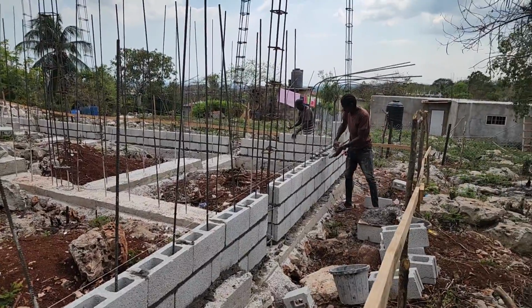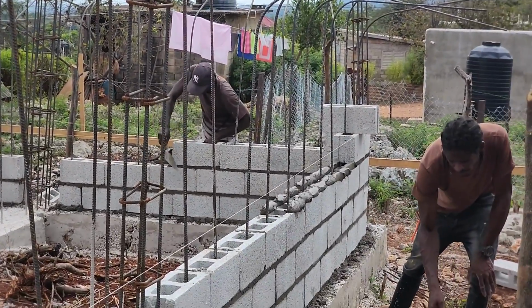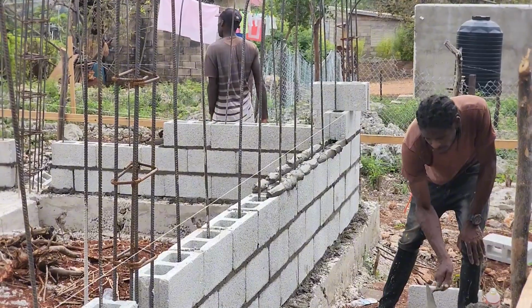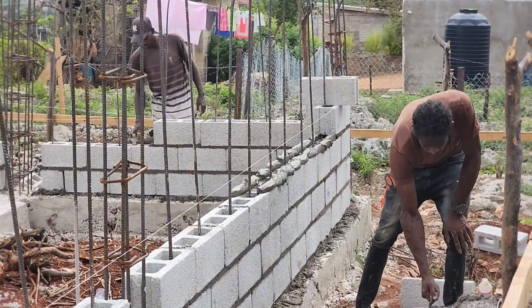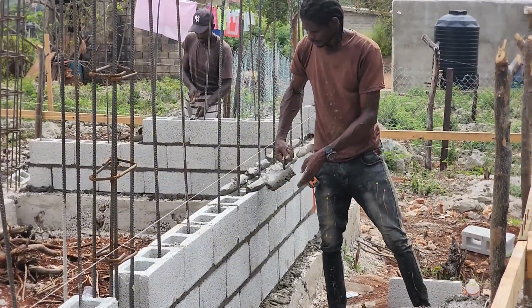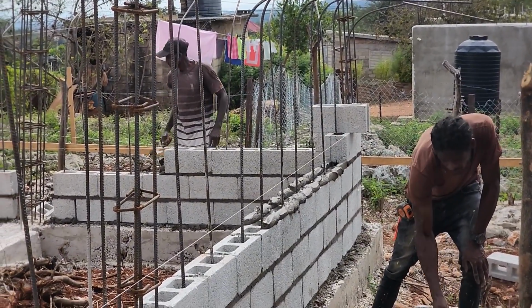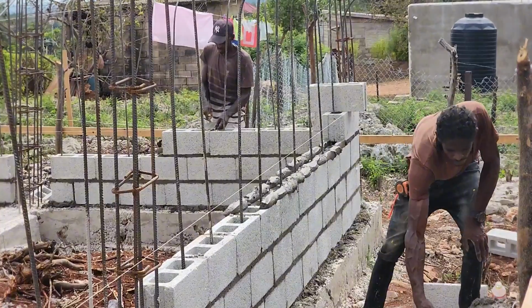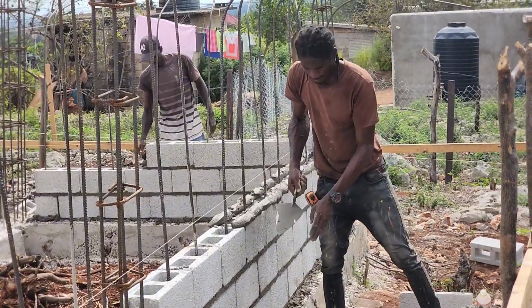6-inch concrete blocks are the popular choice used in Jamaica to build concrete walls for houses, retaining walls and many construction sites. So people always ask me, what is the best size building block to build a house? The common concrete block used across the island is the 6-inch concrete block to build most walls.